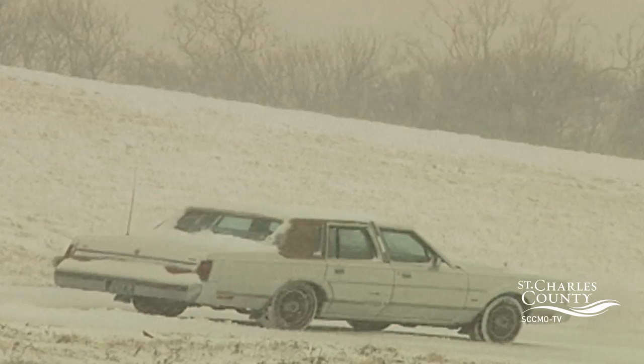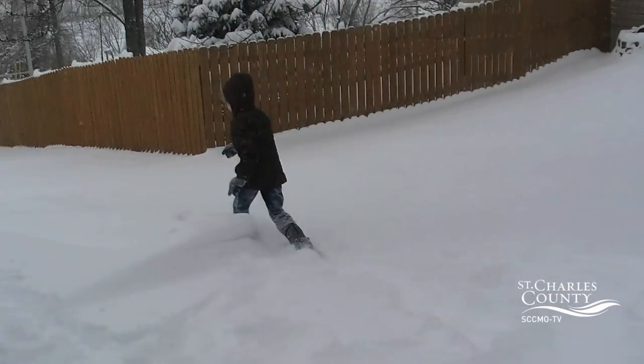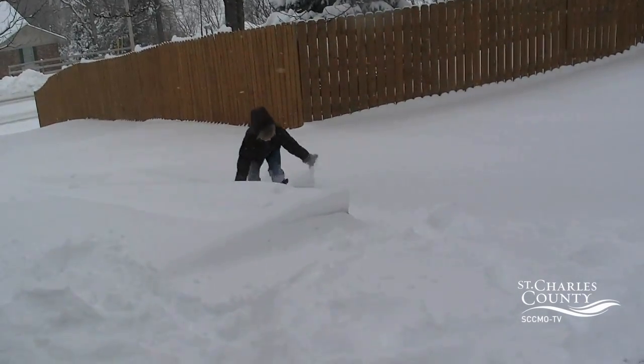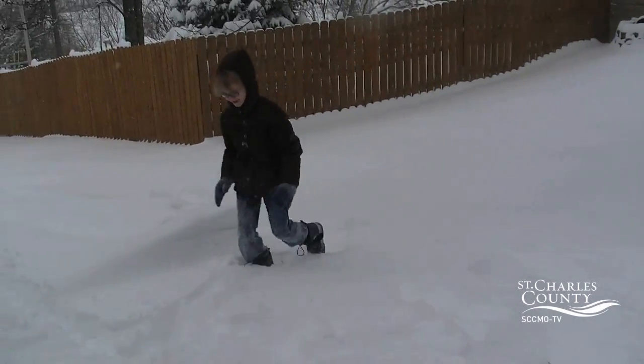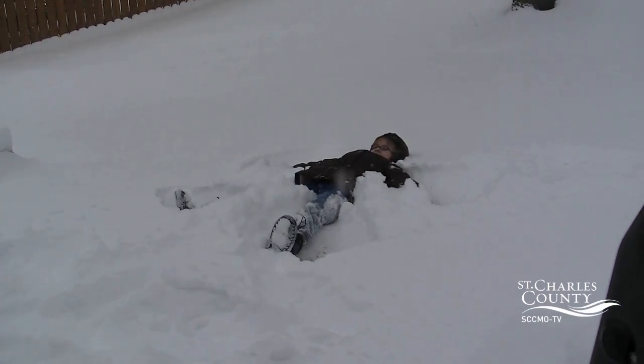During the winter, children are concerned with having fun. So it's very important for parents to make sure that they keep an eye out for signs of hypothermia or frostbite in their kids when they're outside playing, and make sure that they're dressed warmly and properly for the conditions.